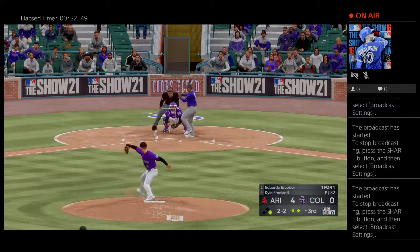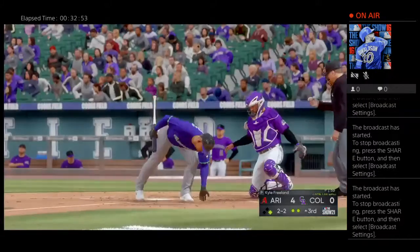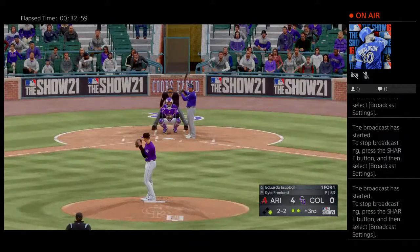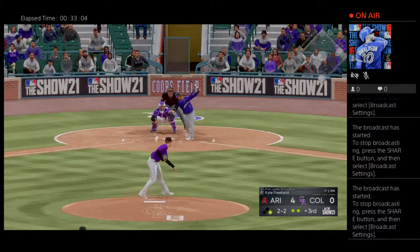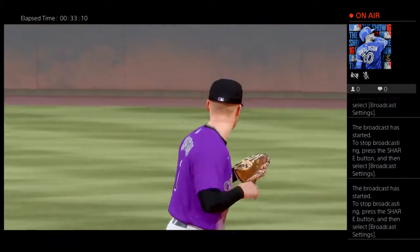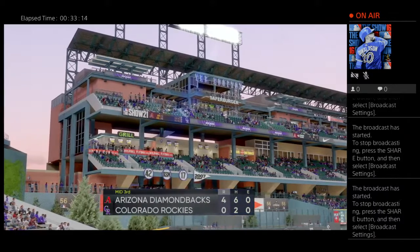The 2-2. Hard hit ball to second. He's got it. Throw on to second for the force, and the side is retired. 1 left for the Diamondbacks. They lead it 4-0.